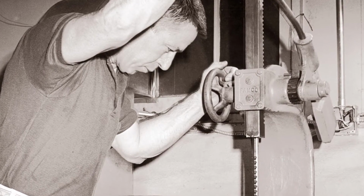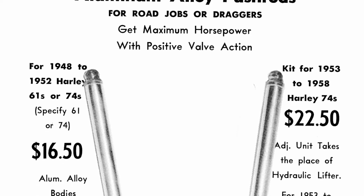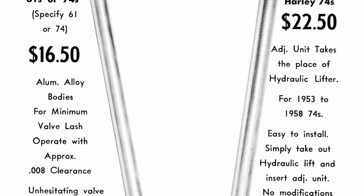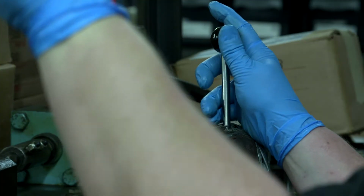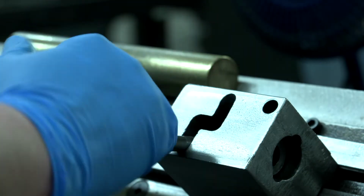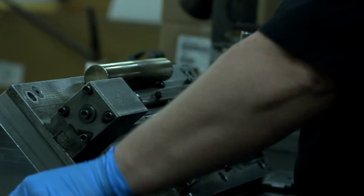And the first product that S&S put out was push rods, because the valve train in the old Harleys just couldn't handle high RPM, and in order to make more power, that's what he needed to do, is get them to spin faster. He'd already done the push rods, the valve train was stable.